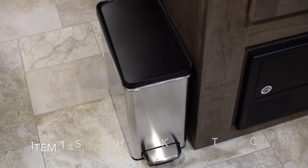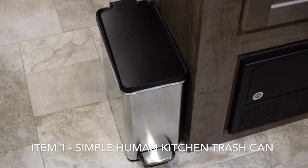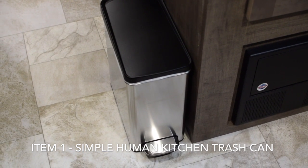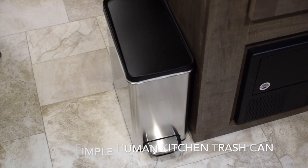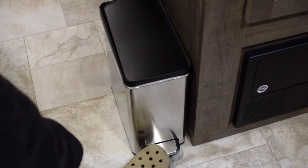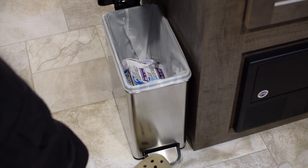Okay, so the first item in our top 5 kitchen helps is the Simple Human trash can. Now you can see it there. It's a nice aluminum trash can with a lid, and it's got a little foot pedal here, really nice and handy. You can just push up on the foot pedal and it opens up.